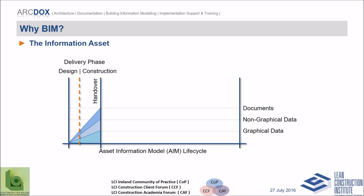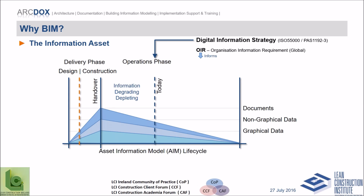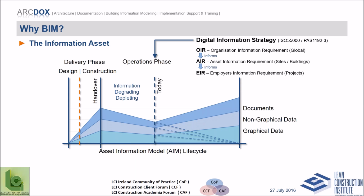But then when you hand over all this information to the building owner or the operator, the information enters the cycle of continuously degrading and depleting because it's in a static format that can't be kept up to date, and it goes missing, etc. Now obviously this isn't an ideal situation for any building owner, and many more informed owners are now beginning to implement digital information strategies based on international best practice in asset management, or ISO 55000, which requires an information management strategy. And the whole purpose of the strategy is to turn the tide on this information and make sure it's continuously upgrading and increasing.